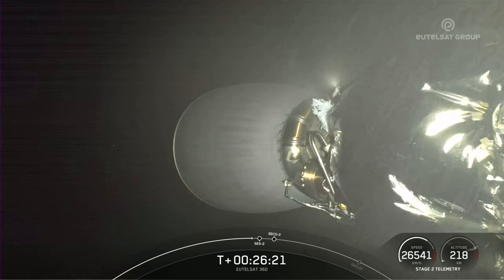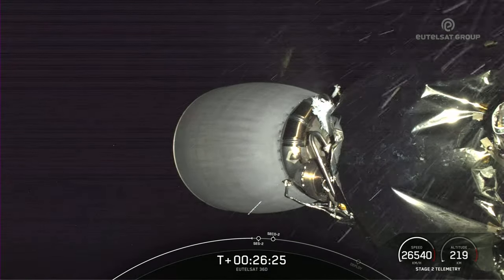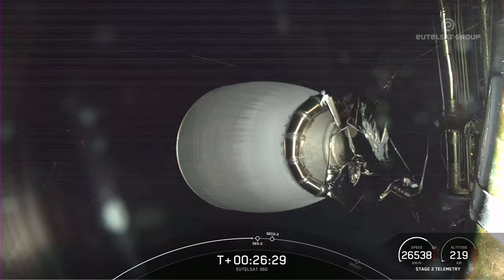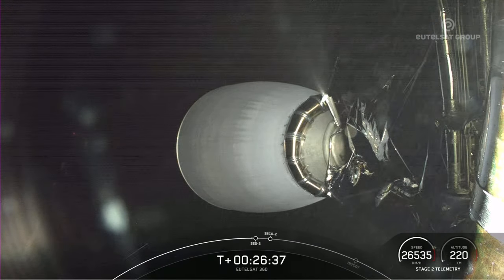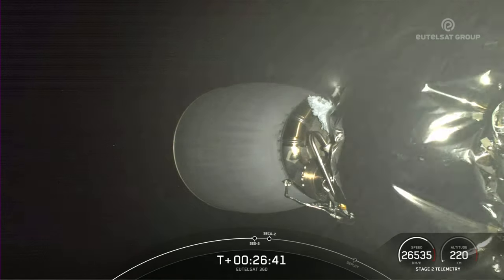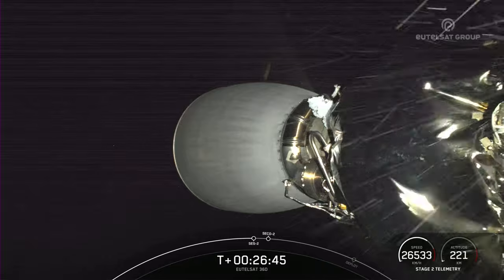Now, just to recap, we've had a very successful mission so far. Falcon 9 successfully lifted off from Launch Complex 39A at 5:52 p.m. Eastern, carrying the Eutelsat 36D payload. Stage separation occurred about 2.5 minutes into flight, and was followed by the successful landing of Falcon 9's first stage on the drone ship Just Read the Instructions. Then at about the T-plus 8-minute mark, we had a successful second engine cutoff, or SECO 1, followed by confirmation of good orbital insertion.